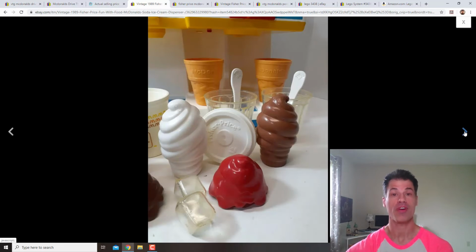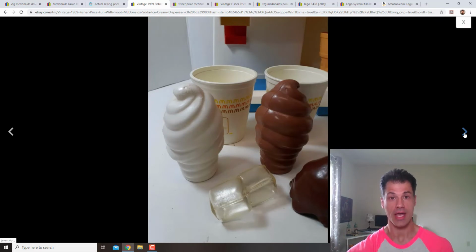So if you find this, especially in this condition, and you'll also notice that if you look for recent listings for this soda and ice cream dispenser, you'll see a lot of the individual ice cream pieces right here sell well. So keep your eye out for those. Even if you can't get a complete set, the part out value will probably still get you the return that you're looking for at the end of the day.